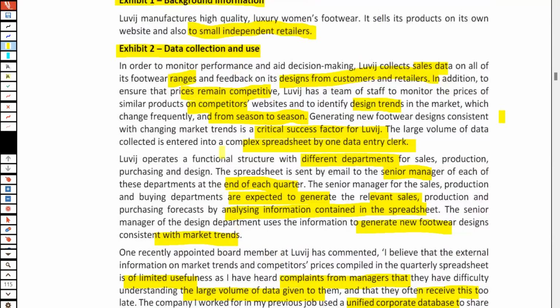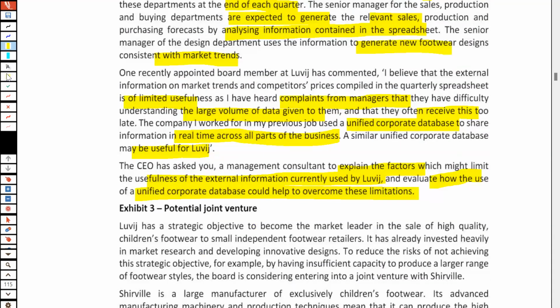Okay, have you been able to list down any points? You see, this is what the requirement of the question is. The CEO has asked you as a management consultant to explain the factors which might limit the usefulness of the external information used by Lubitsch and evaluate how the use of a unified corporate database could help overcome these limitations. Now let's try to see this. Let's try to understand this.